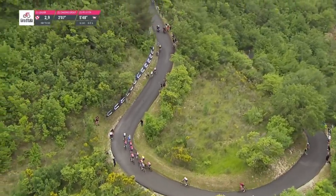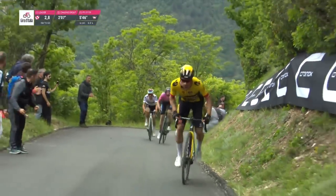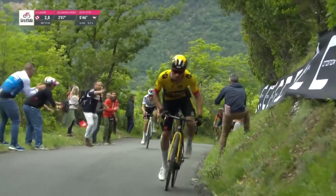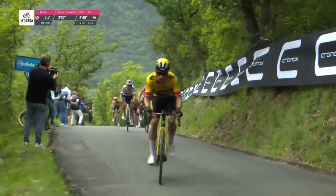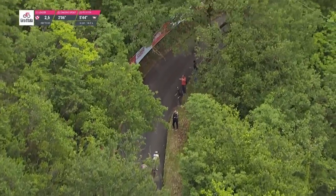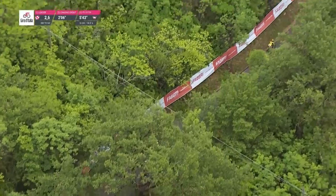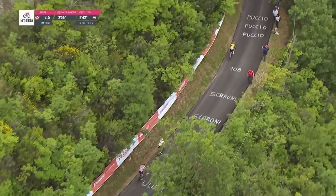It looks like everybody trying to chase Primoz Roglic here is having to dig deep. Remco Evenepoel and Andreas Leknessen at the moment. Leknessen would be keeping the Maglia Rosa. It's Theo Gegenhardt trying to close the gap behind for the Ineos Grenadiers. And now Evenepoel in front of Leknessen is the man who's working his way up this climb. We are seeing the start of what could be the big battle at this Giro d'Italia on the climbs.